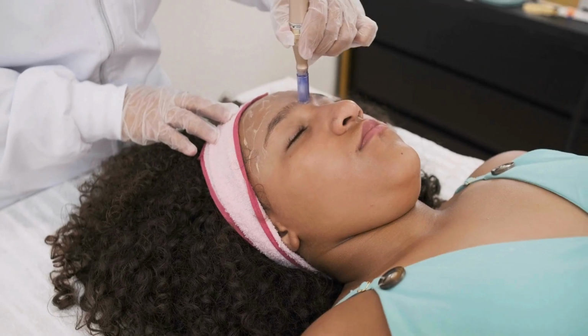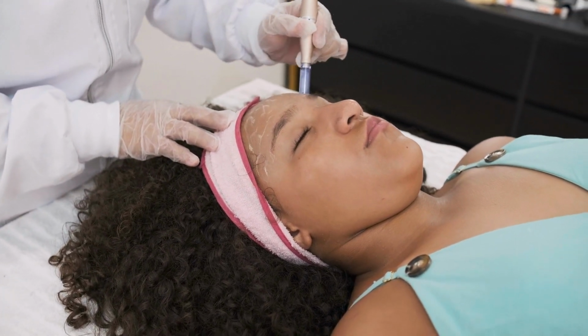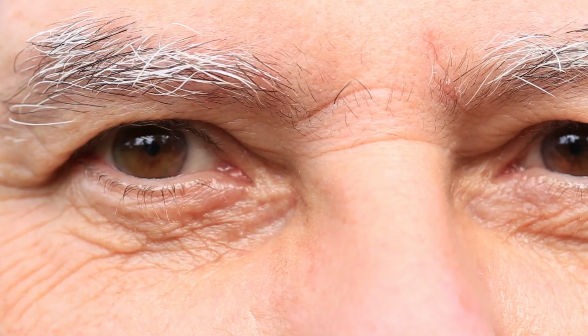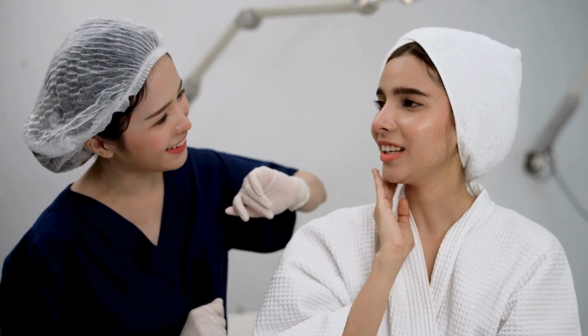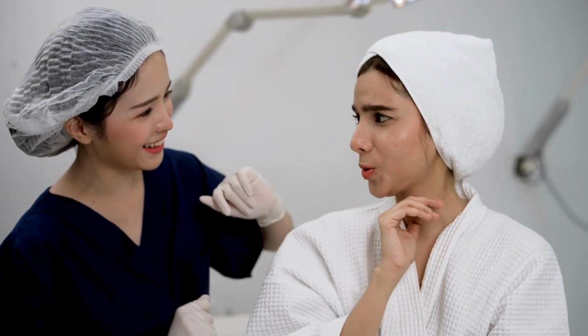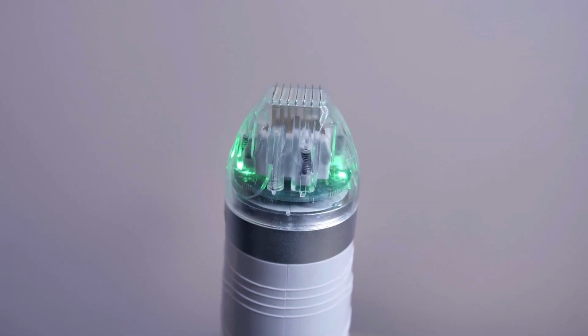Though it may sound intimidating, microneedling promises transformative results for various skin concerns, from fine lines and wrinkles to acne scars and hyperpigmentation. Consult with a skincare professional to experience the wonders of microneedling firsthand and unlock the secret to radiant, rejuvenated skin. Embrace the magic of microneedling and embark on a journey towards a complexion that's truly luminous.